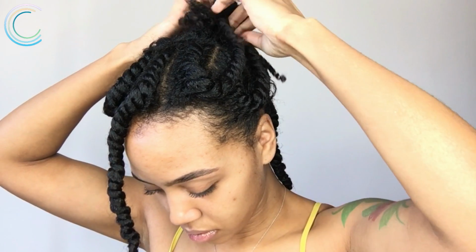I slept with my satin bonnet and let these dry overnight. And then I'm taking some oil and squeezing it into my twists before I unravel them. Instead of taking out all of my twists and then separating, I'm just gonna take them down one by one and separate as I go along.